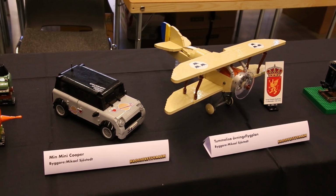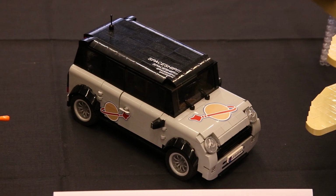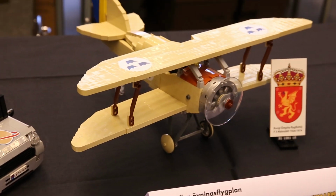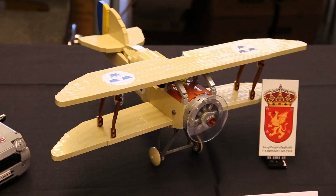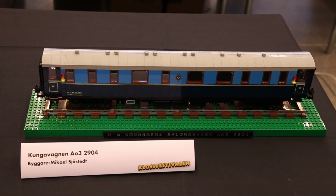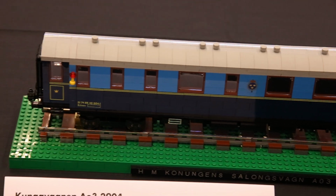We do also have a classic space themed Mini Cooper because the builder is really into classic space. It is also part of the classic space city that we showed before. Then we have this really cool plane, which is based on an actual plane we have here in Sweden, which is really cool as well. And here we also have a train that's based on a specific train we also have here in Sweden, which is really detailed and a lot of people recognize.